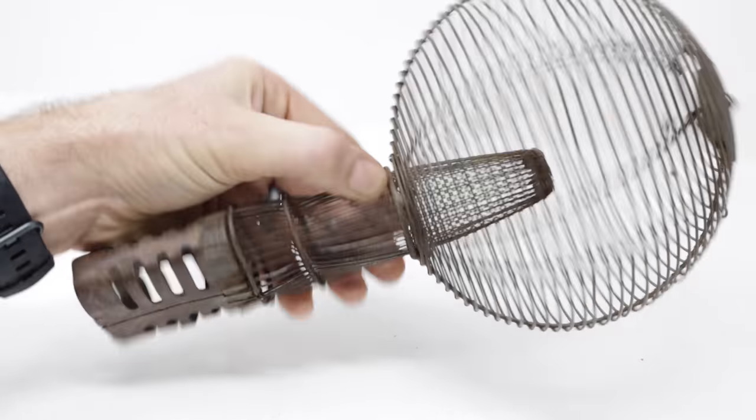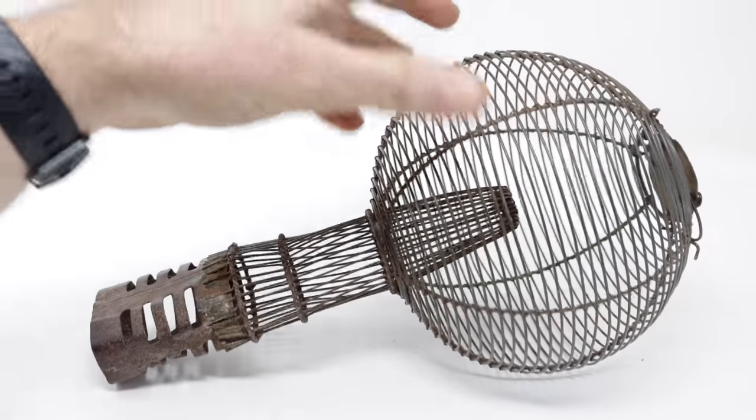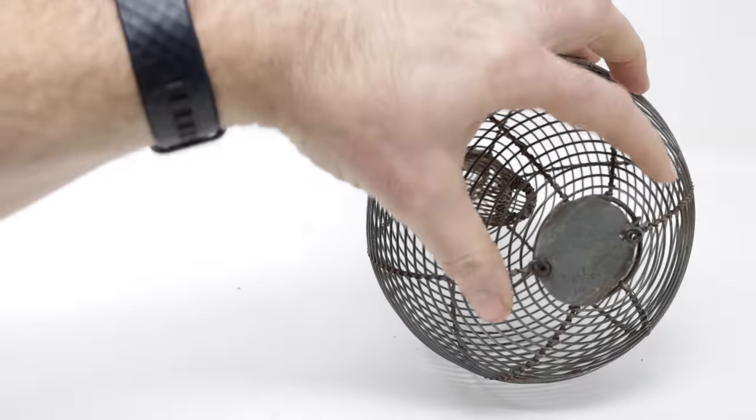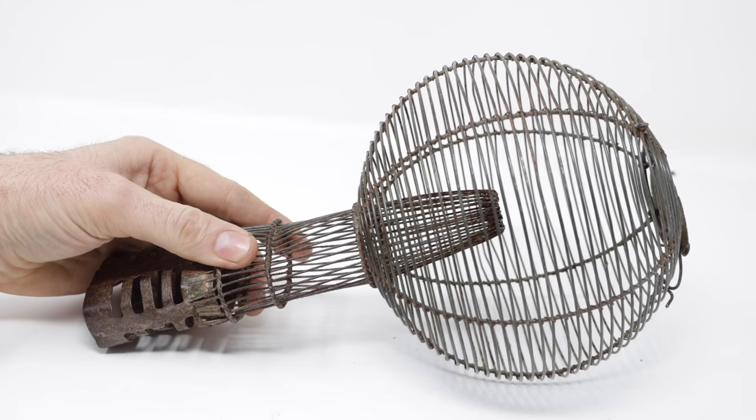But even though I don't think it's a mouse trap, we're still gonna test it out. We're gonna see if the mice go in there, try to get the bait, squeeze through that tiny hole, and get caught. First, we'll test it out with our pet mice, and then we'll set it up in the barn and try to catch some wild mice.